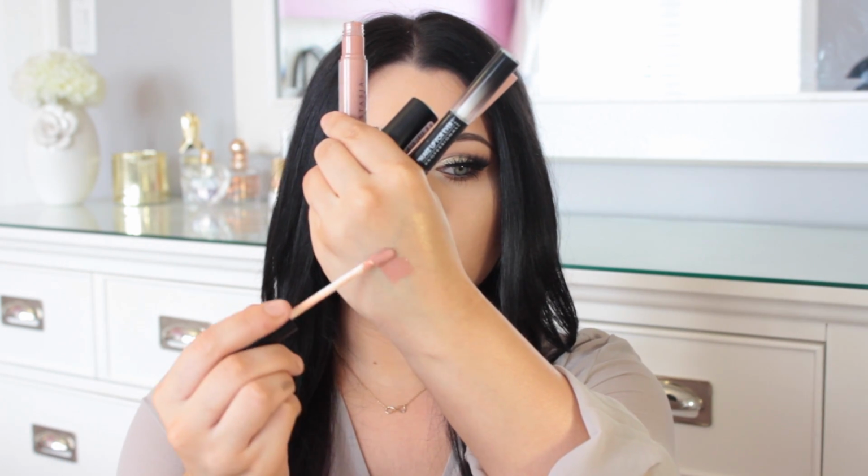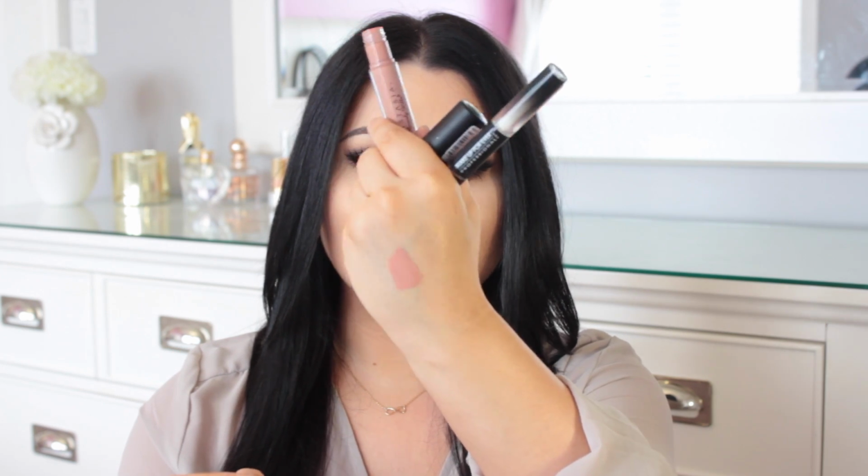You guys know I'm not into glosses, but if I have a favorite gloss out there, it's going to be these ones because they smell amazing. They're so pigmented. They almost feel as if it's like a liquid lipstick, but doesn't dry matte. It's a gloss and they last really long and I really love them. Again, this one is in the shade Undressed and I'll swatch it for you guys right there. Like, hello, beautiful shade.